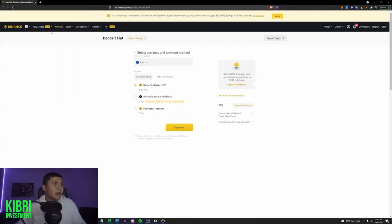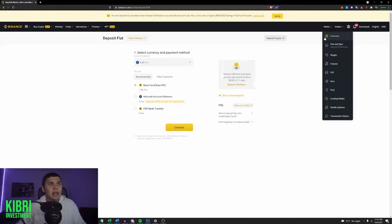Anyway, the next thing that's very important, I know that you guys want to go to the markets already and trade in derivatives and stuff like that, but the thing I want to show you is the wallet. So the wallet is on the right, and what you basically can see in your wallet is all the crypto that you own.